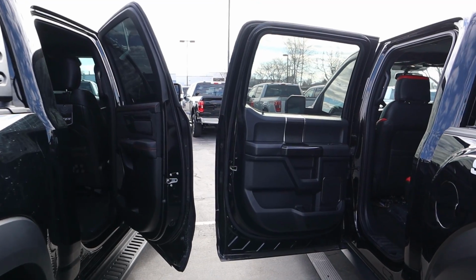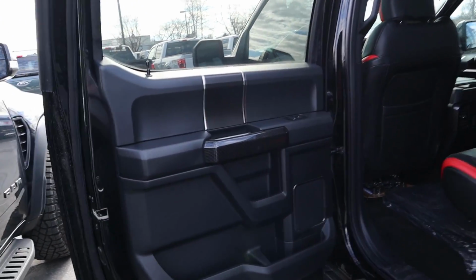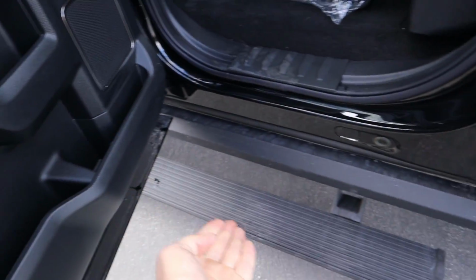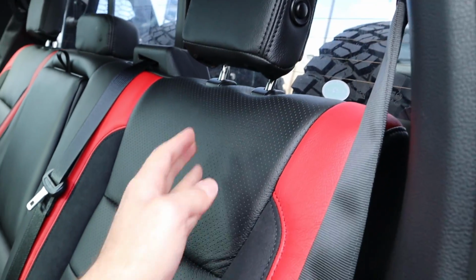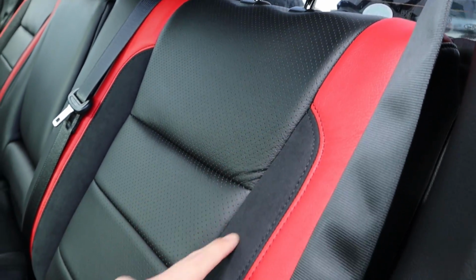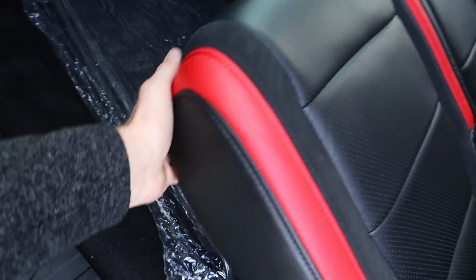Now let's pop into the back of both the trucks. So starting over here with the Shelby Raptor, we've got carbon fiber here on the side, power side steps, and then we've got these beautiful seats. So you've got the full leather here, nice perforations in the center. You've got the red leather with the suede on the side of the seat, and then there is storage just underneath the seat. But popping in, it's really easy to get in with those power steps, and headroom's great in here.